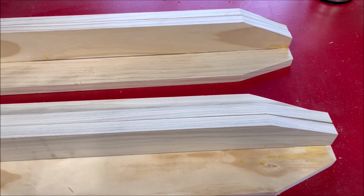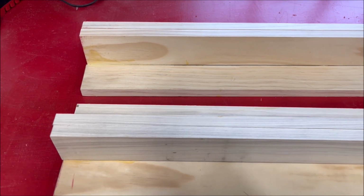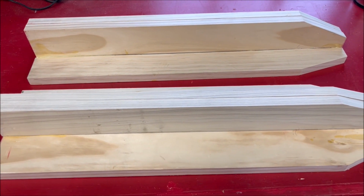I'm going to let them dry overnight, and then we'll give them a good sanding, and the next step will be the assembly. So you want to hang around and watch that happen, because it's going to be pretty cool.